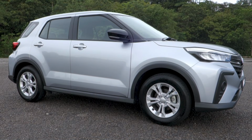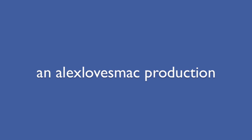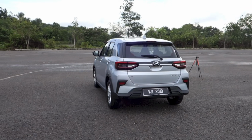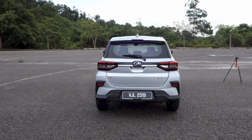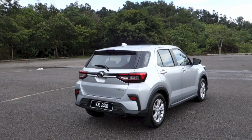Hello everyone, right here I have a 2022 Perodua Ativa 1.0 Turbo X. And today, I'm going to make a startup and full vehicle tour video of it, show you the features inside and out.